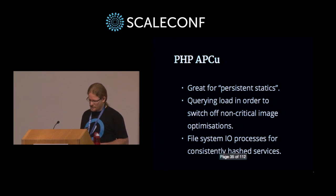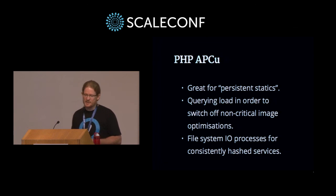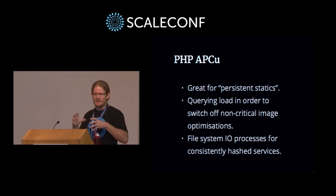All right, and then moving on, also at the server side of things, PHP APCu is almost like a mini memcache server within PHP. It's just a memory thing. You've probably heard of it. This is great for persistent statics, things that, for example, we turn off non-critical image optimizations.